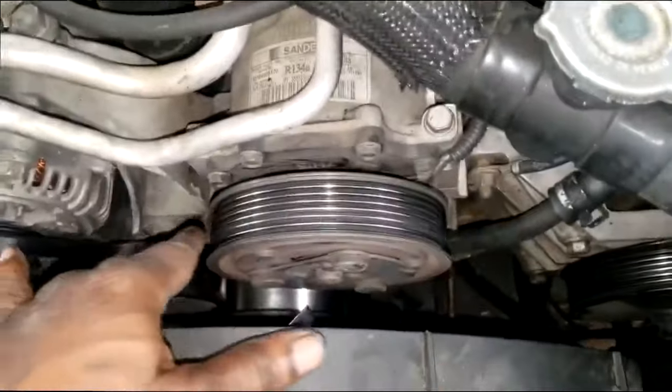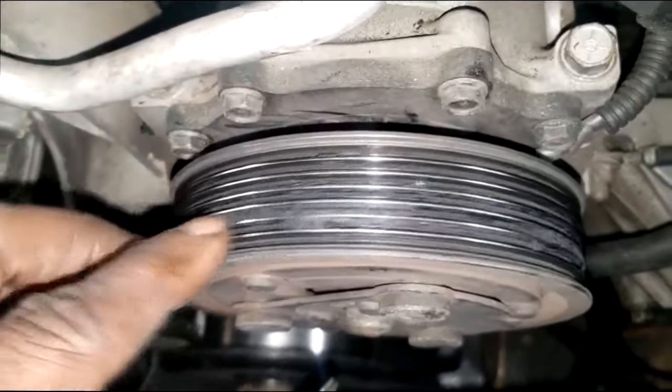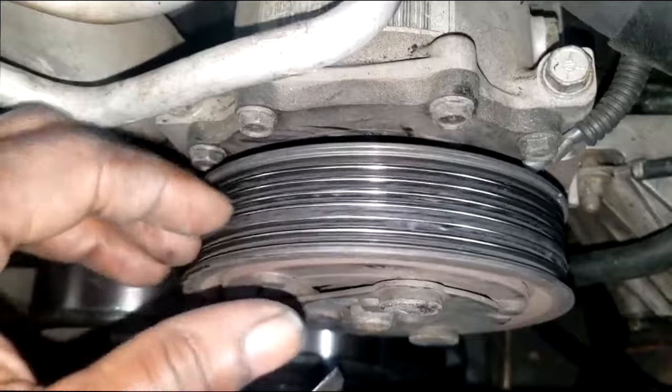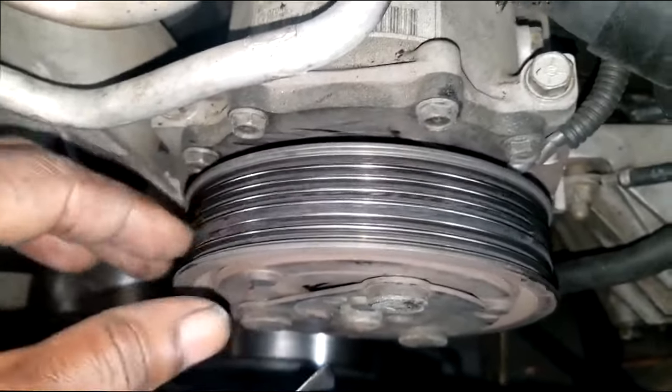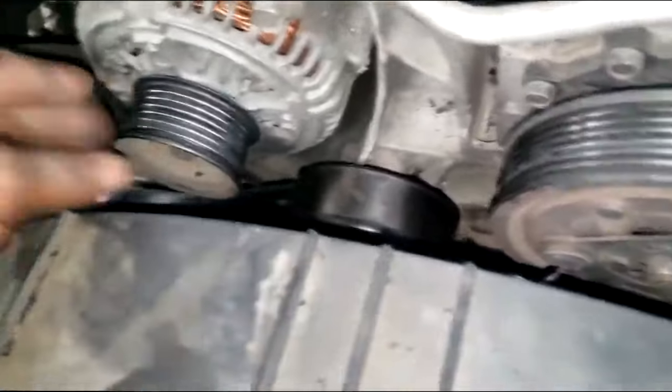All right, you see that is rolling, but now the grooves are contaminated with little rubber, so the belt might have a hard time staying on now. Look at that, all these grooves have rubber. I'm gonna try my best to clean it out. If not, it is what it is.